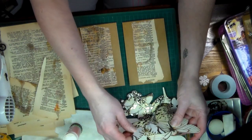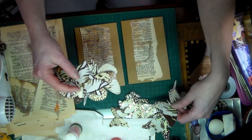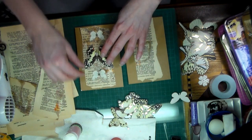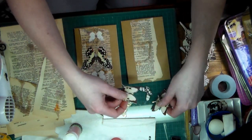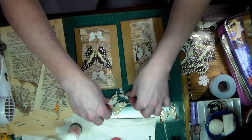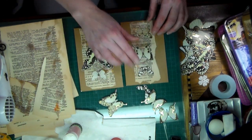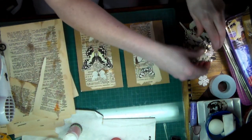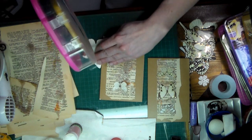Okay, so I'm not going to use these. I'm not going to use that one. But I could use, let's say, this one and two small ones. Or I can use three different ones. How about using the small one and then this? Yes, I like that. Okay, so that's how I do them.